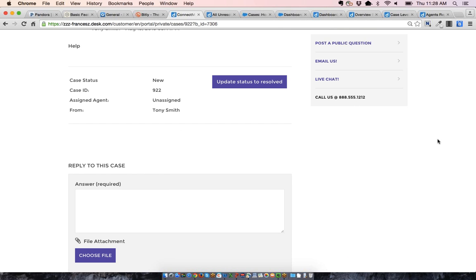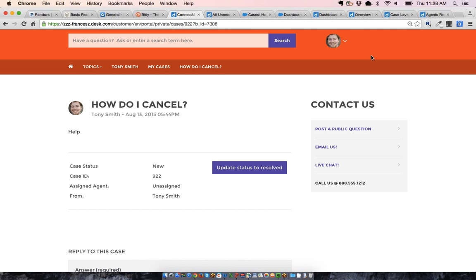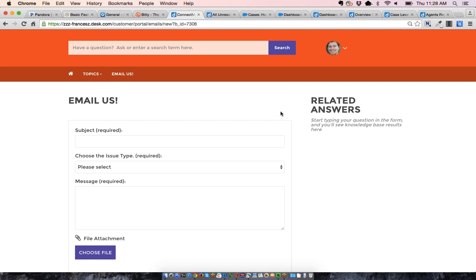So let's pretend that Tony Smith, our customer here, has exhausted all of his self-service options and he wants to shoot an email over to support. This contact form that we are looking at here is very standard, out of the box, right?